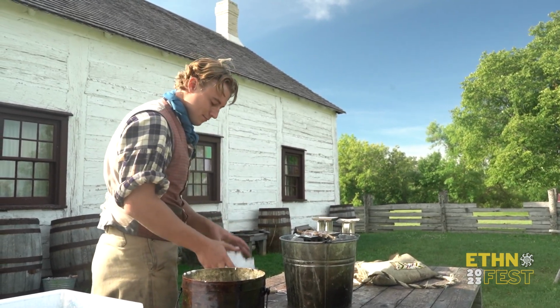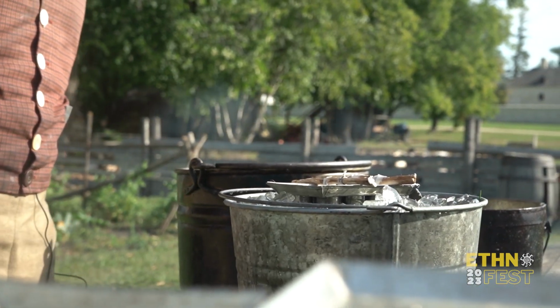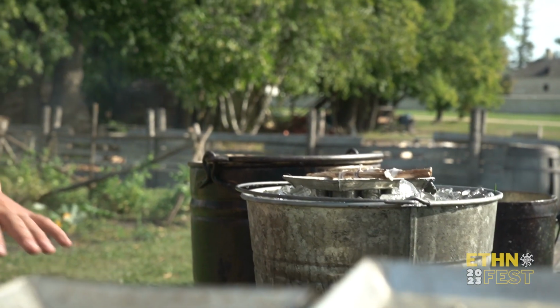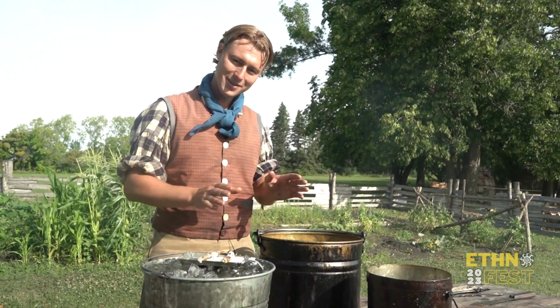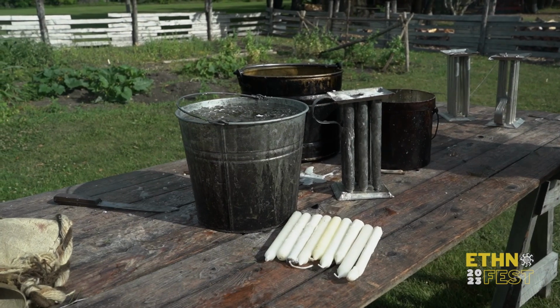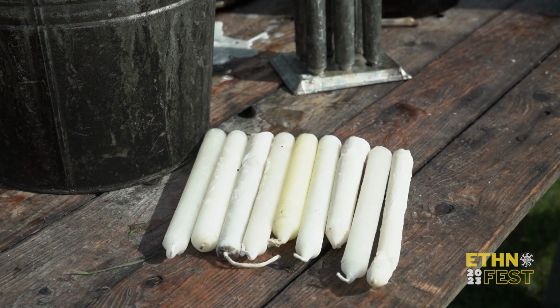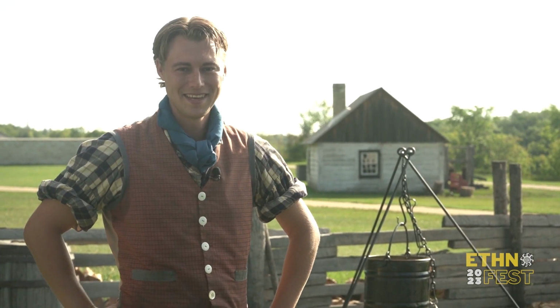All right, so our candles have had some time to harden. So now what we're going to do is transfer our candle mold into our warm water, and hopefully that'll loosen everything up so that we can have a successful pull. Here's some examples of some candles that were pulled from our molds here by my students that are far more talented candle makers than myself.